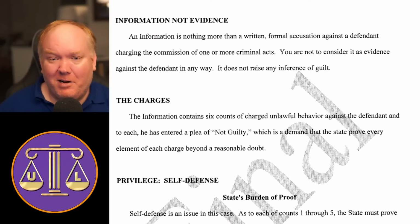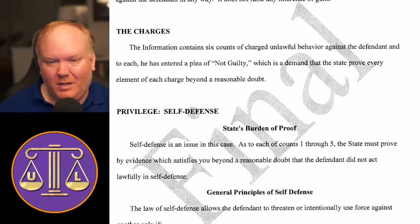That's its technical name, the charging document. So hopefully that was clear right away, right? So this formal charging document is nothing more than a formal charge. It is not evidence. It does not raise an inference of guilt. It's just an accusation. The charges. The information contains 6 counts. I believe it's 5, actually. I think that's a typo.